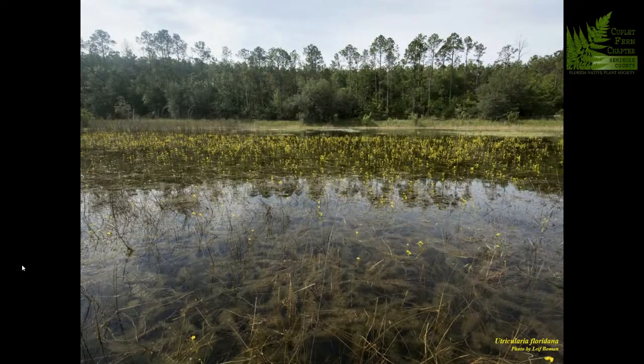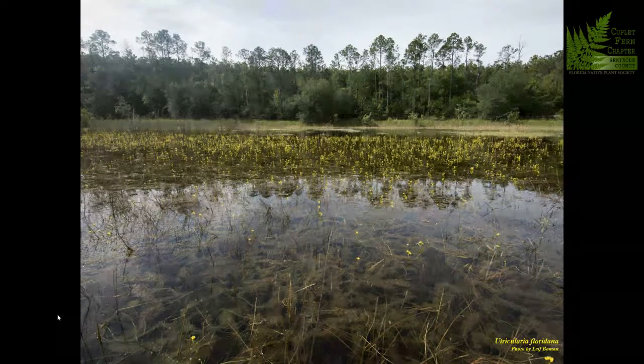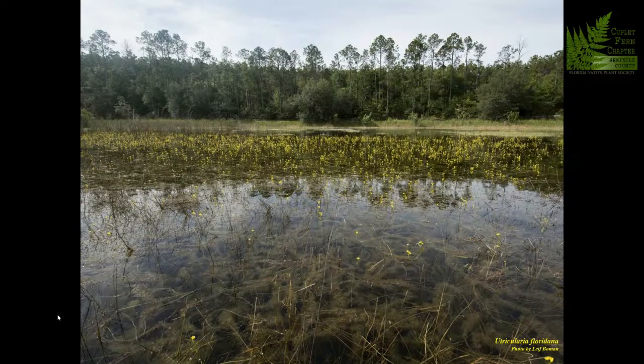This is a photo from one of my DEP colleagues who actually is in Orlando, Leif Bowman, and he has this up on the Atlas of Vascular Plants. This is a lake full of Utricularia floridana. So it has these yellow flowers that are emerging from the surface. And again, this is a plant that typically grows in very clear water, and pretty much all Utricularias tend to be abundant. If you see them abundant, it's usually a low nutrient condition.